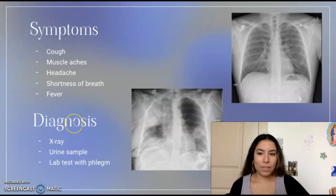That brings us into diagnosis. The 2 most common diagnosis routes are a urine sample and a lab test with phlegm, but the diagnosis can be further confirmed with a chest x-ray where, as you can see here, they have pneumonia based on how cloudy their lungs look.